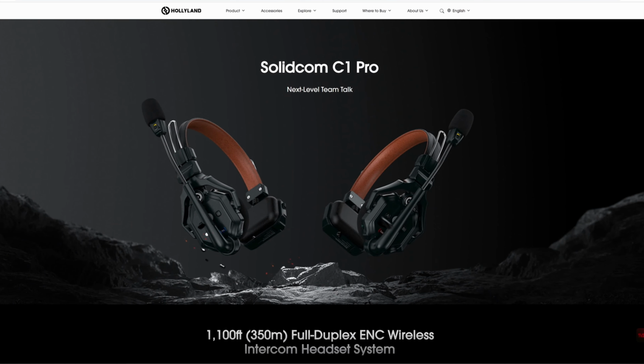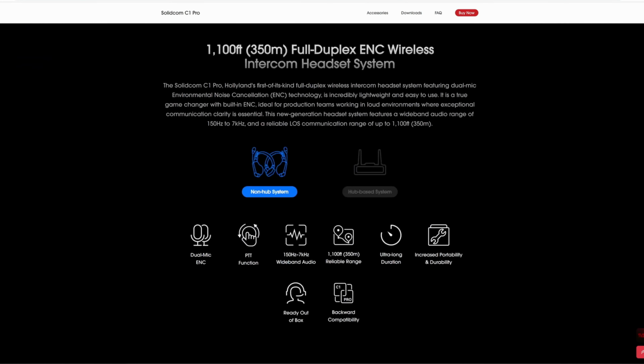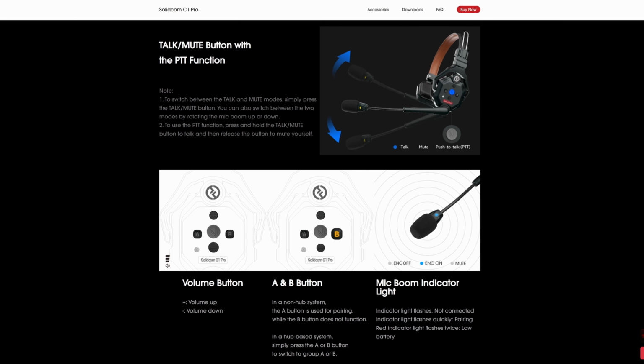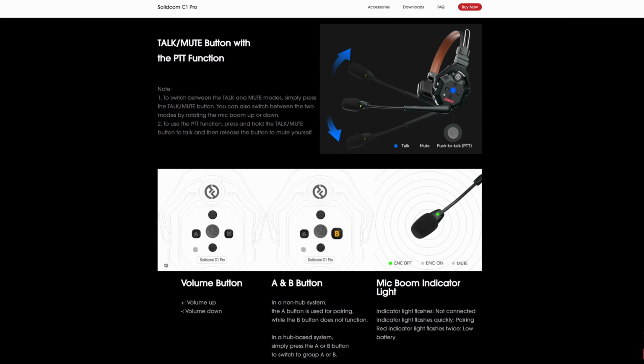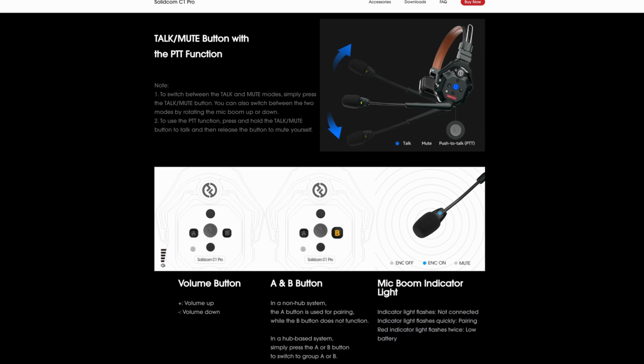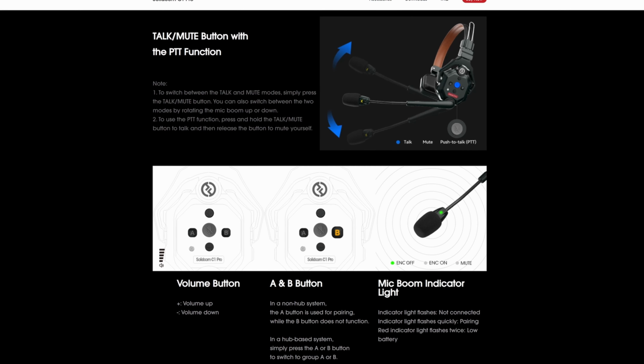Recently, Colin Wells and the Point Church team have been using the Hollyland SolidCom C1s. These are entry-level intercoms that require no base station. Everything happens within the headset. It's also got a fairly sophisticated feature where raising the microphone boom actually mutes the mic input. So you can still hear what's coming through the intercom, but no one else has to hear your breathing or conversations with other people right next to you. Just lower the boom when you're ready to talk and raise it when you're done.